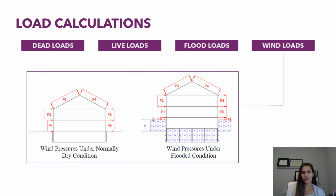With regard to wind loads, I had to do a little bit of manipulation on how those wind loads are distributed on the building. You can see on the left here, that's going to be wind pressures under normally dry conditions, and that's a standard wind pressure diagram. On the right, when you get under flooded conditions, you're going to have a little additional area that becomes available right above the flood line, and those wind forces in that location are going to be pretty minimal.